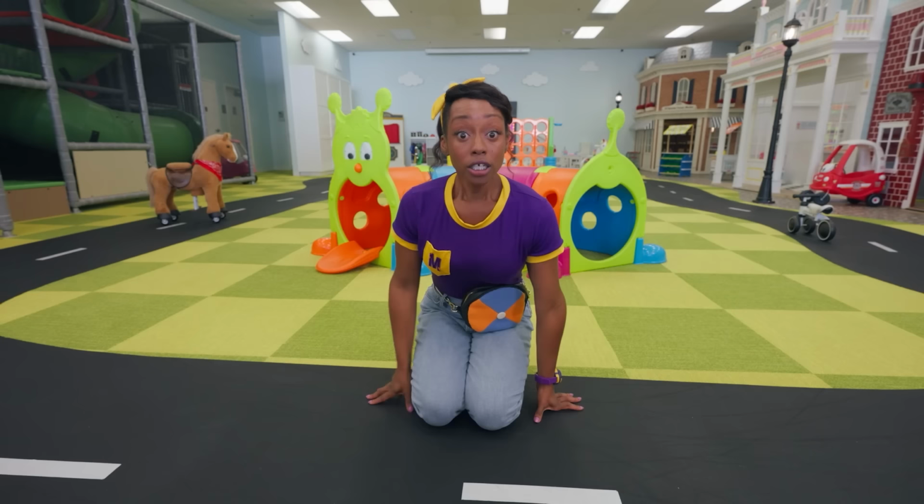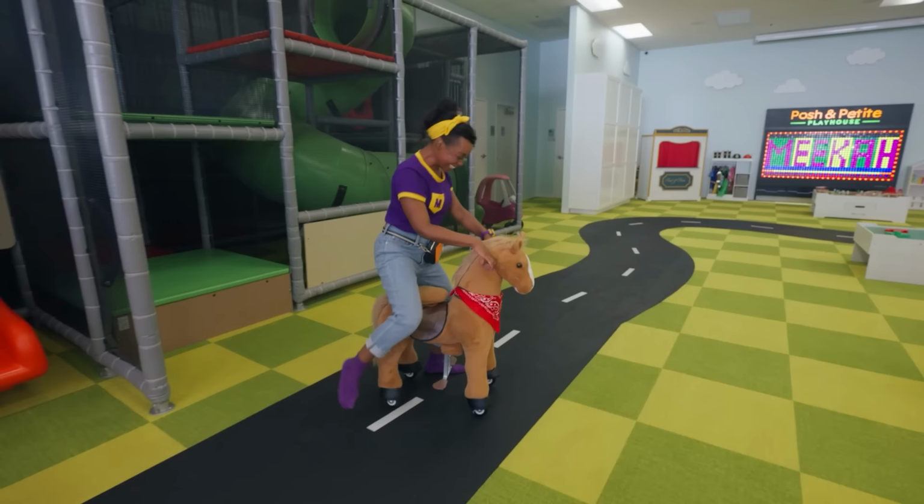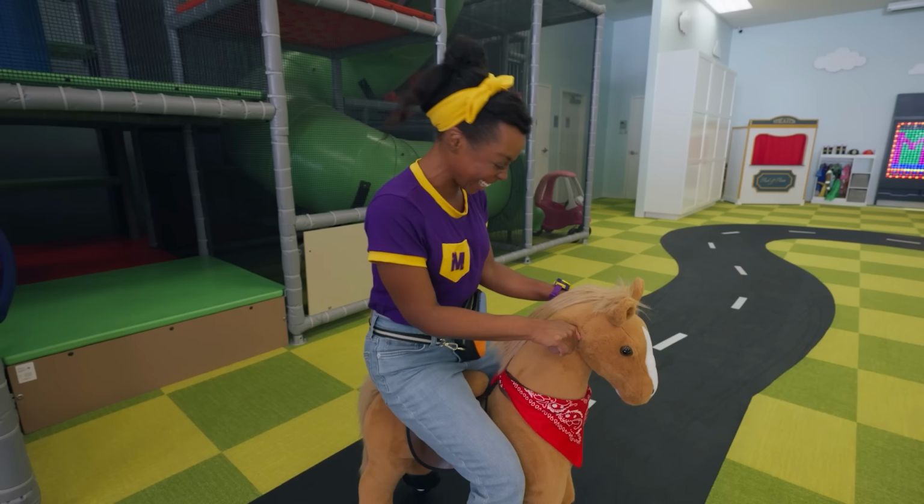Oh, check it out. Do you see that horse over there? Oh, let's drive our car over to him. Hello, horsey. I'm gonna name him Popsicle, because I really love popsicles. Can you pretend to be a horse? Nay! Whoa! Oh, he's got a lot of horsepower. Let's go!